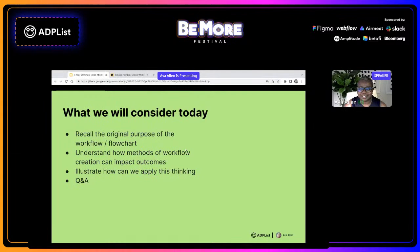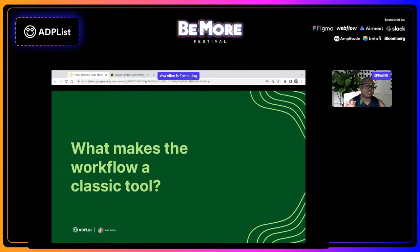Okay, so in the title of the talk, you may have noticed that I put the word classic tool. I said that because this workflow tool has been around for some time. In today's experience, we have prescribed and crafted ways of understanding user flow that may come and go, but yet this one just seems to remain at the core.